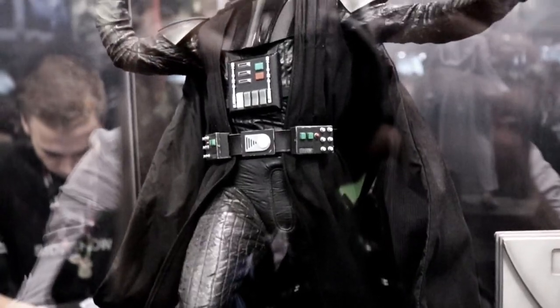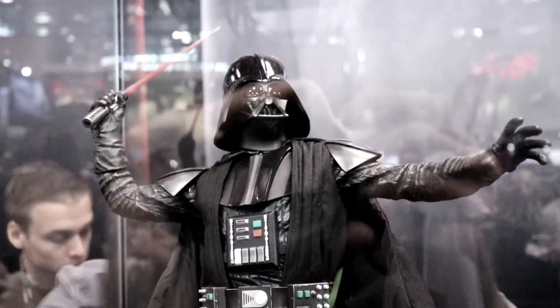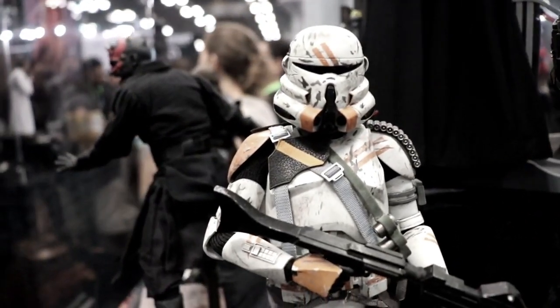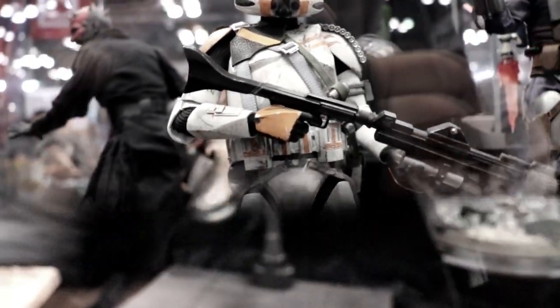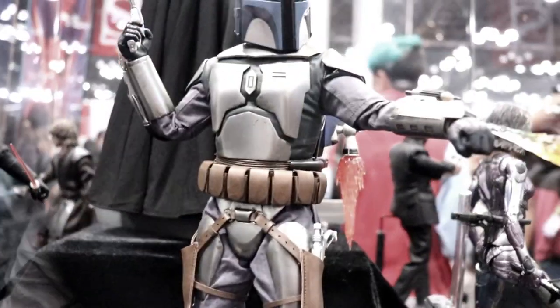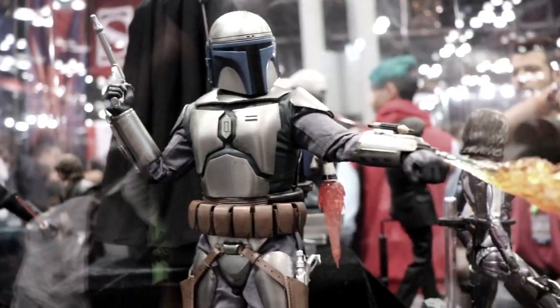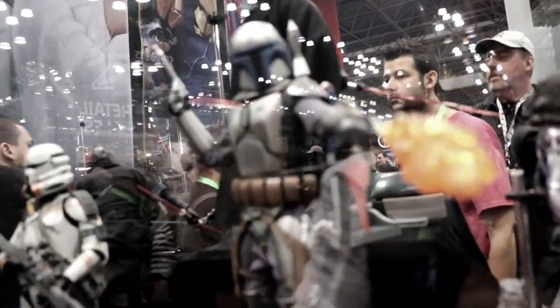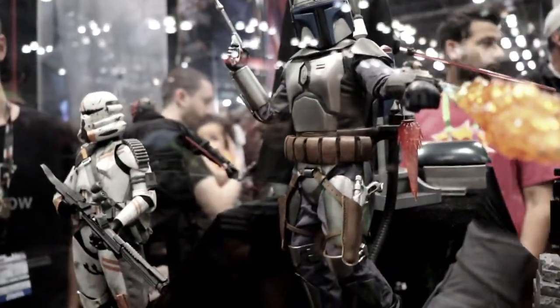Here we are. We've got the Airborne Trooper starting off first, Revenge of the Fifth. He has some battle damage. It's pretty sweet. Next up, we have Jango Fett from Attack of the Clones. Pretty cool pose, floating in the air. The flame on the hand definitely is a great little accessory. You can see the flames on the back.